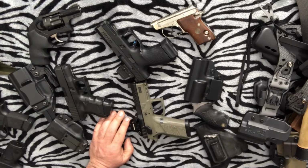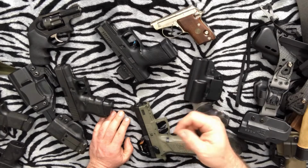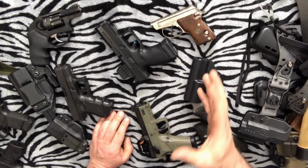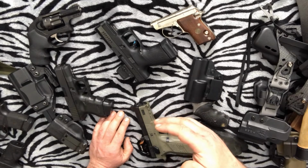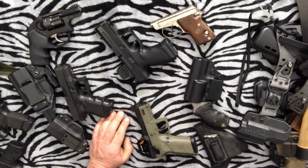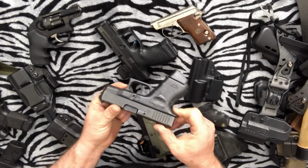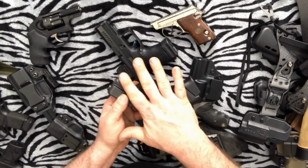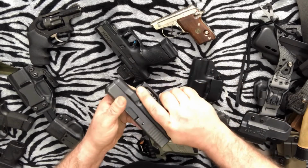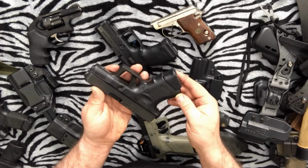So when I first started carrying, the first gun I carried was a Glock 17, and that was the first gun that I owned that I felt was reliable enough that I could take it out and have on my person and feel it would work when I needed it. It is great, but it's a little on the large side, and I realized that right away, so I transitioned to this gun, and I carried this for a lot of years. This is just a really basic Glock 26, and this is still a super solid concealed carry option.